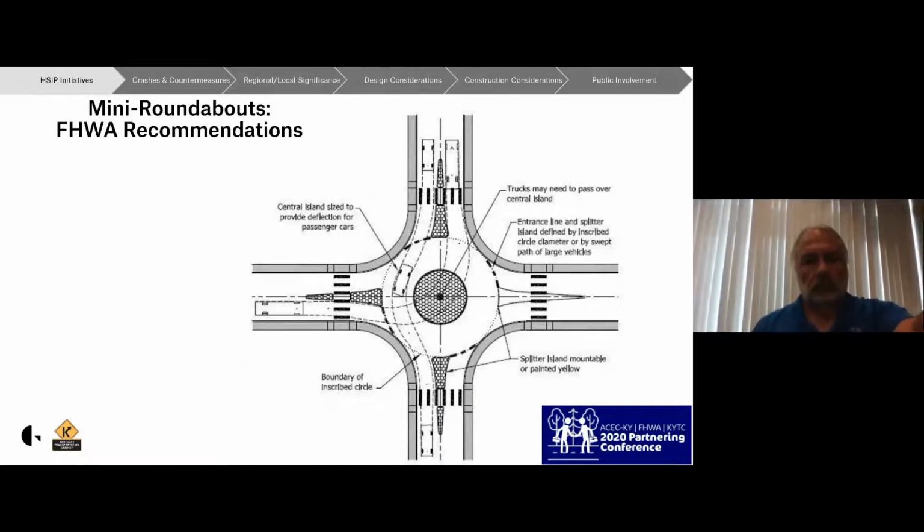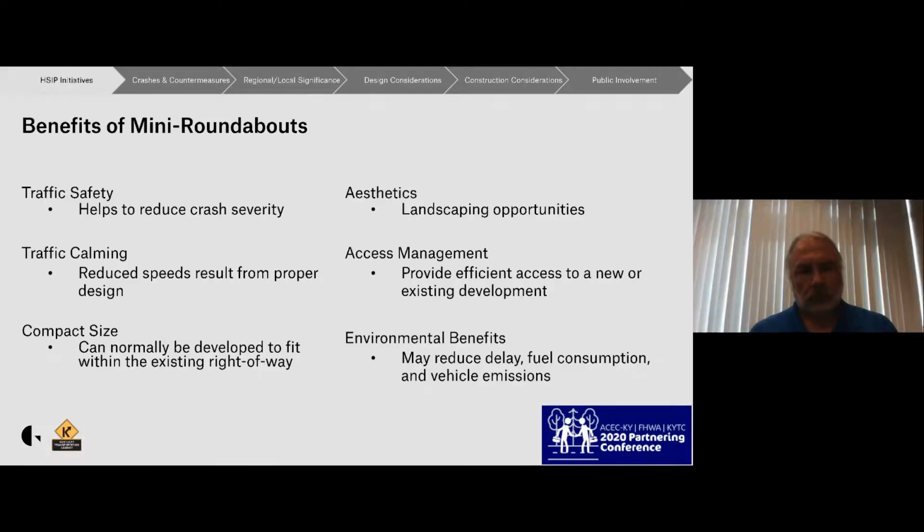Slide 4 just illustrates the fundamentals of the mini roundabout, where it shows the fully traversable central island. Key features is that you want something imposing enough so the passenger cars can have some deflection, but also not so imposing where a tractor trailer can't traverse the central island. You can proceed, Jeremy. Some other benefits, particular for us, roundabouts in general provide a traffic safety benefit because they reduce crash severity, mainly because the entry angles of the vehicles are changed or left turns are eliminated.